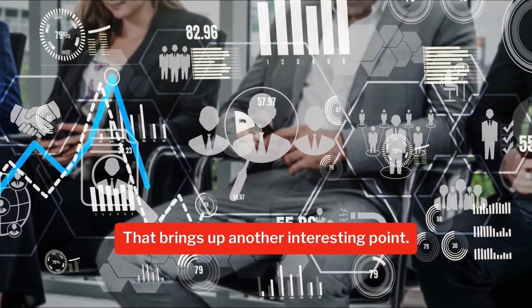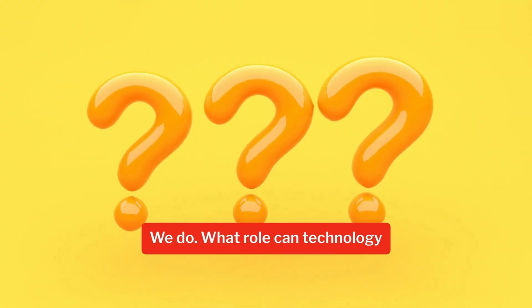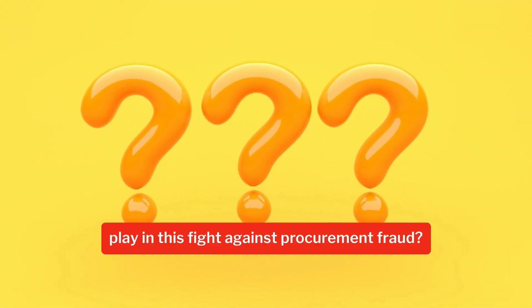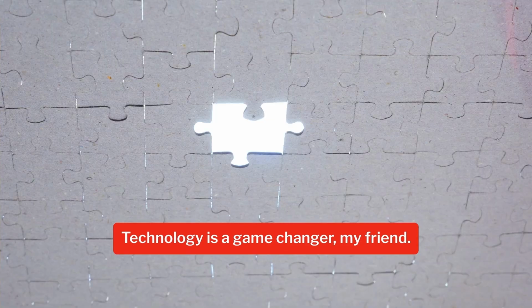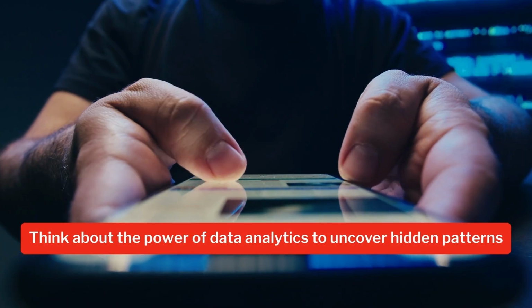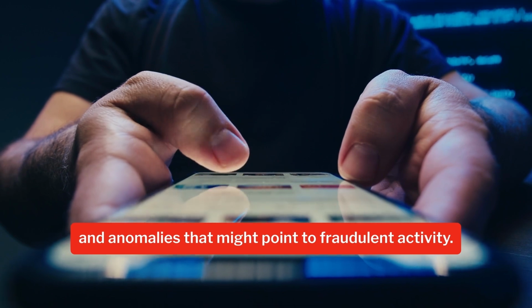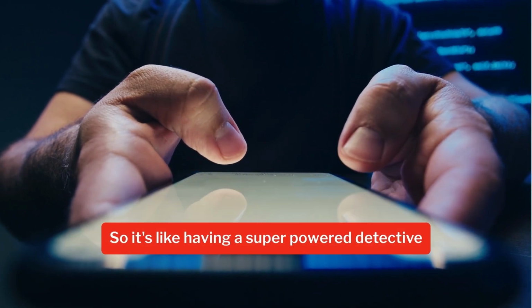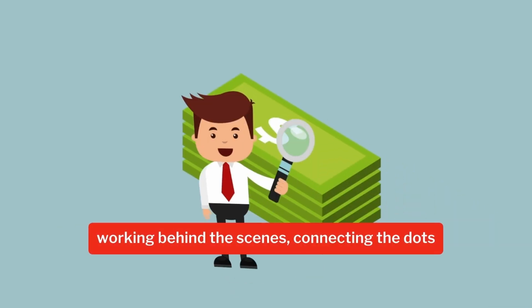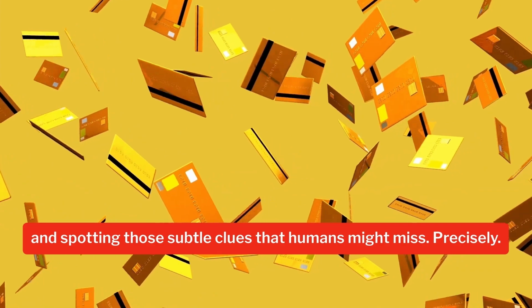That brings up another interesting point. We live in a data-driven world. We do. What role can technology play in this fight against procurement fraud? Technology is a game changer, my friend. Oh, yeah. How so? Think about the power of data analytics to uncover hidden patterns and anomalies that might point to fraudulent activity. So it's like having a superpowered detective working behind the scenes, connecting the dots, and spotting those subtle clues that humans might miss.